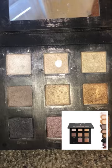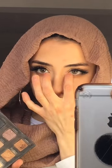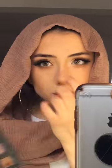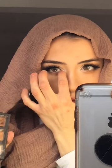The next part, you're going to use a shimmery but bright eyeshadow. Not glitter, like a really strong shimmer. This palette does really well for that. And you're going to put it in the inner corner of your eye and drag it towards the center of your lower eyelid, and then also slightly above on the inner area of my upper eyelid. This is gonna make your eyes bigger and open.